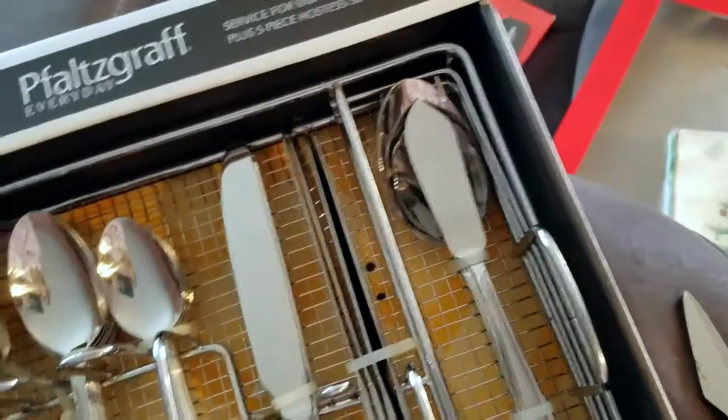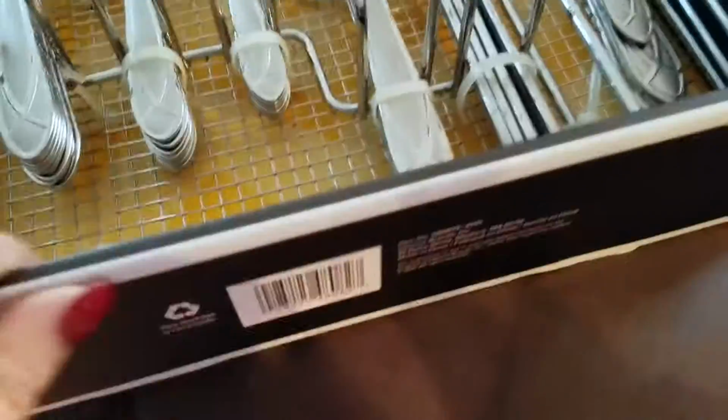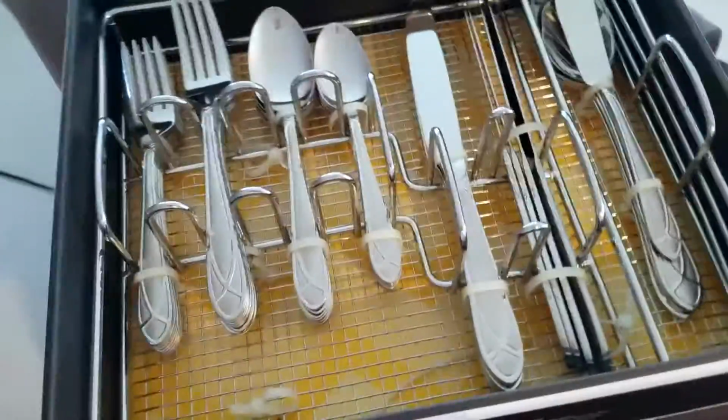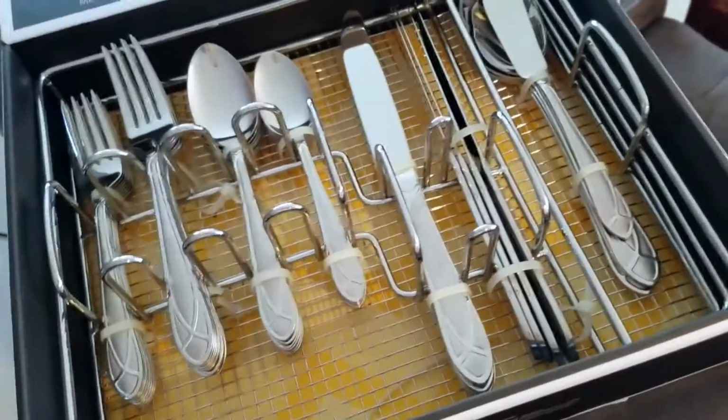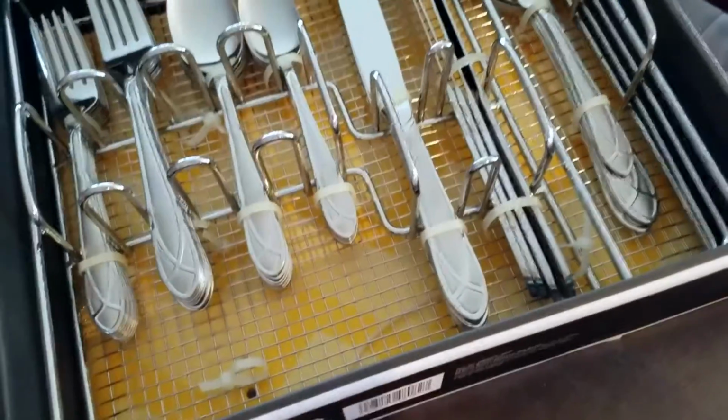This is available in a lot of stores, which is good, and online, so you could add it to your registry. Anyone getting married and moving out of the house, I definitely suggest getting something like this, just to have as your everyday set, or if you're having company over or a dinner. Whatever the case is, this is always nice to have.